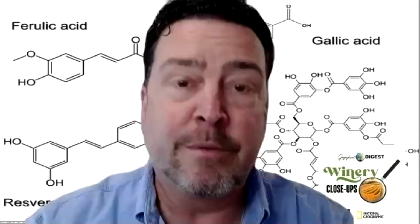So today's theme, phenolics. Phenolics have a tremendous impact on wines. The phenolic compounds impact color, taste, and mouthfeel. They're present in skins, pulps, and seeds, but they're not dispersed evenly. So the different types of phenolic compounds show up in different places. They can be influenced by canopy management, vinification, maceration, of course, and even wood aging.